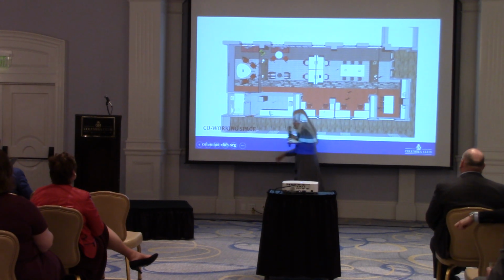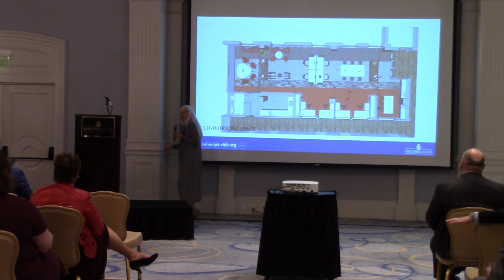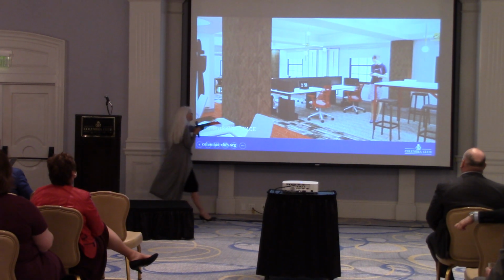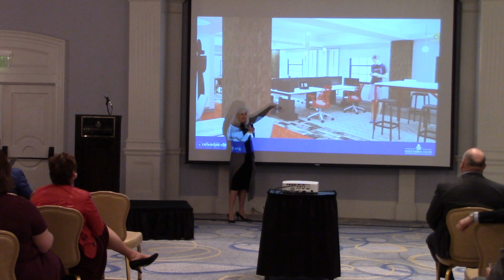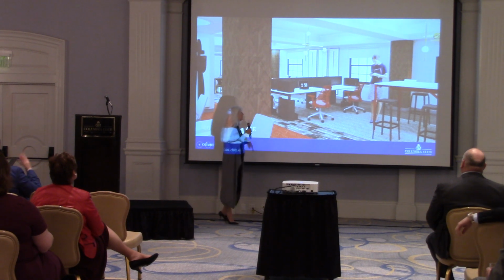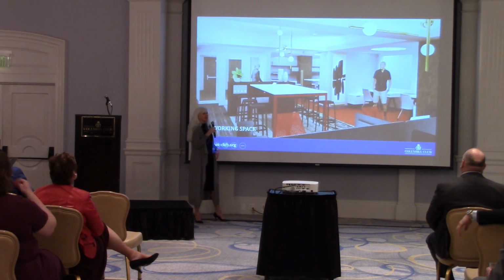If you want to go to the next one. This is a rendering of what that might look like. So this is the stand-up, sit-down desks, and then we have the columns that are in here shrouded in wood. Again, it gives some warmth to the area, but it's much more contemporary and light and inviting.